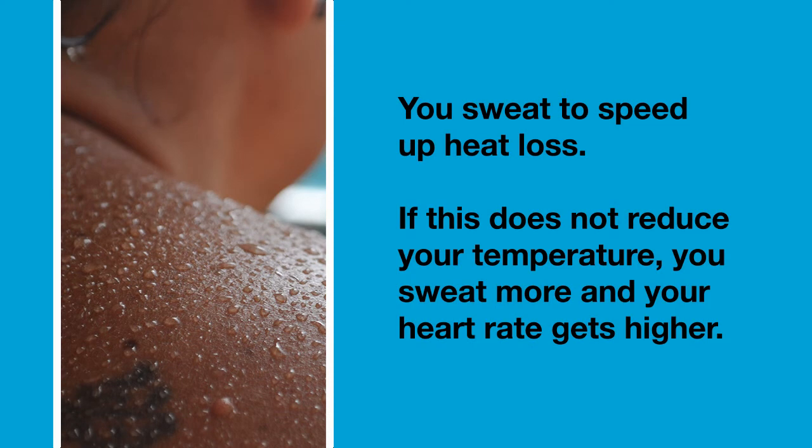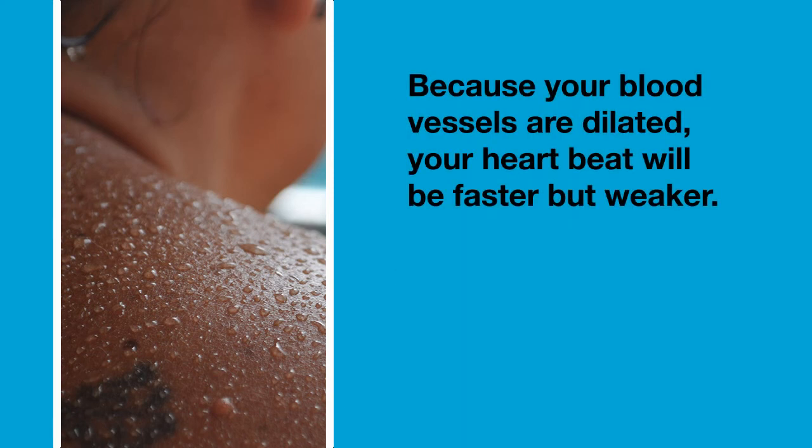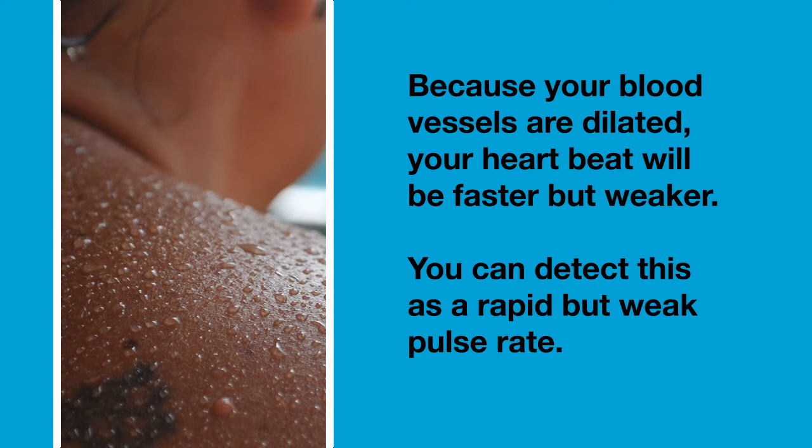If this still does not reduce your body temperature, you simply sweat more and your heart rate will get higher. Because your blood vessels are dilated, wider, your circulatory system has a bigger volume with the same amount of blood in it. So the blood pressure is low and your heart has to beat faster to keep the same pressure. So the heartbeat is faster but weaker, and you can detect this as a rapid but weak pulse rate.